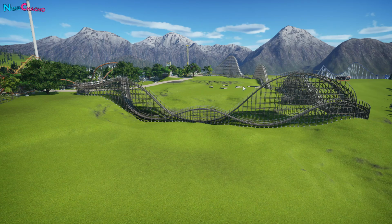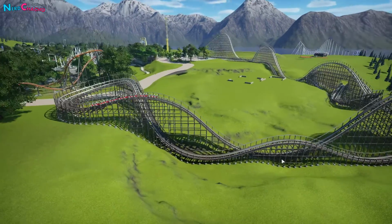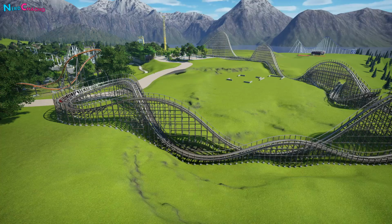So there's now actually quite a height difference between the top of the lift hill over here and this point in the ride, so it's picked up quite a bit of speed. But then it loses just enough speed to come around this corner here, and it creates into a snaky S-bend down.